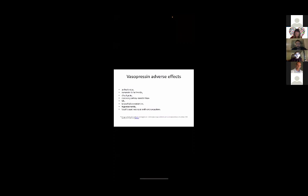Phenylephrine has adverse effects of reflex bradycardia, decreased cardiac output, local tissue necrosis, and peripheral, renal, mesenteric, or myocardial ischemia. And vasopressin has arrhythmia, mesenteric ischemia, chest pain, coronary artery constriction, MI, bronchial constriction, hyponatremia, and local tissue necrosis. Because of these adverse effects and sudden cardiac deaths, we should monitor the patient.